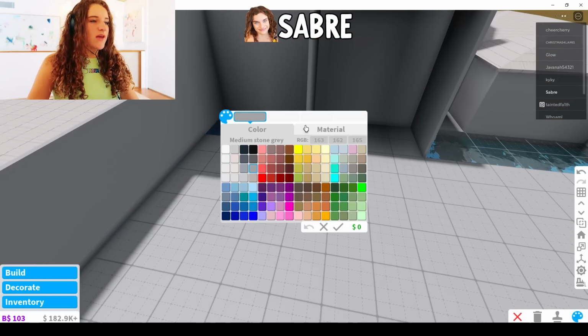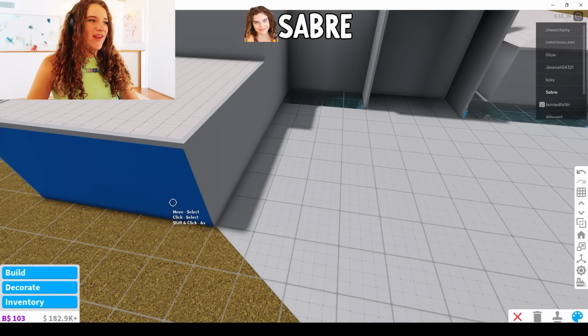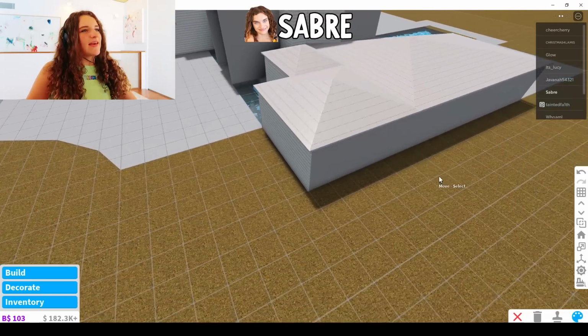Wow. Okay, now let's go work out the perfect color for this. I'm thinking very white. I feel like beach houses are normally very white. When we're looking at houses, they're very white on the outside. So I'm just gonna do white. I'm gonna look up appliances. This is gonna be the color for the outside of the house. I feel like it looks very good. Looks a little bit like a shed.